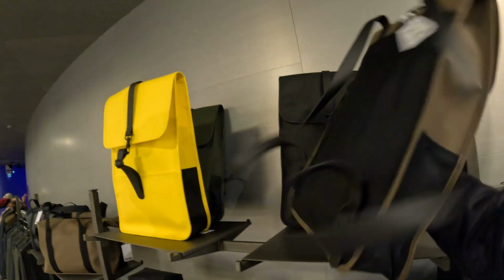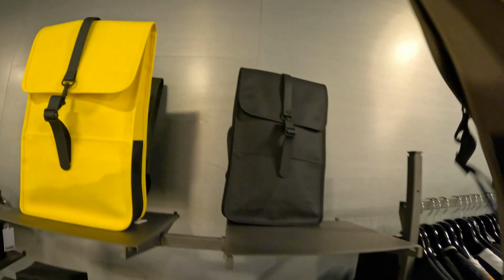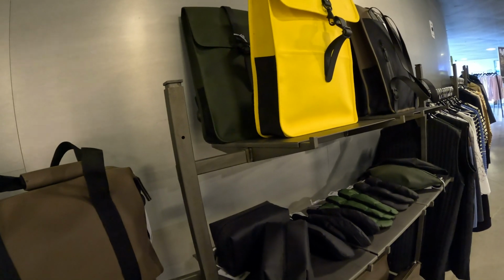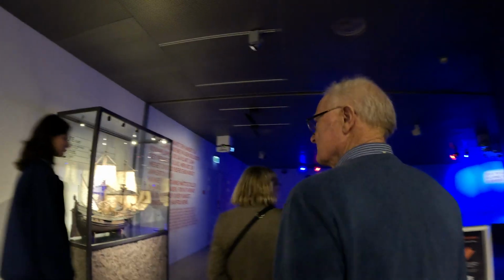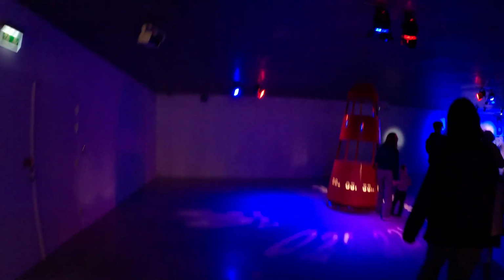Oh wow. Right, so there's a line, so I guess I have to wait first. Holy crap. Okay, I think I'm buying something because they're not Rains. I already have this bag. I have this brand already, that is why. Okay, I'll come back for you. So I guess there's a limit to people coming here.